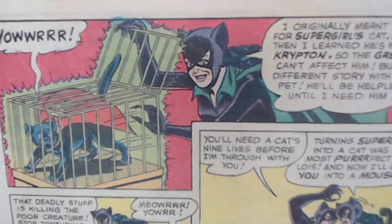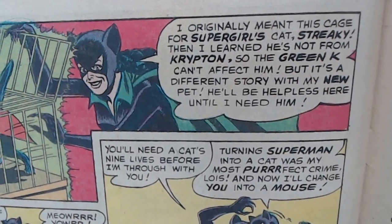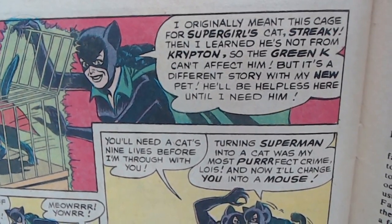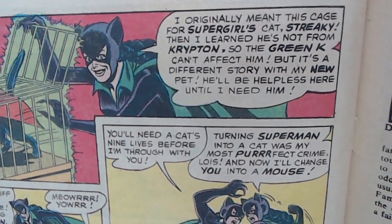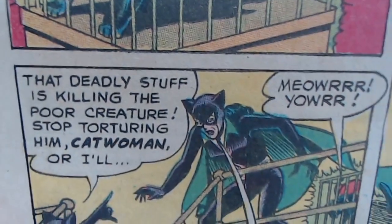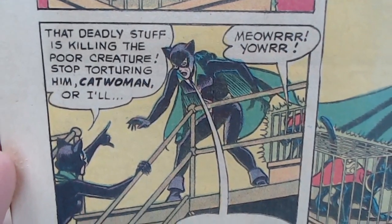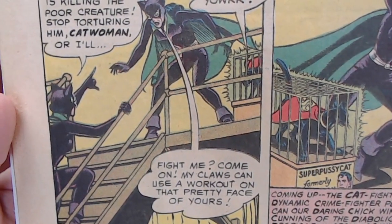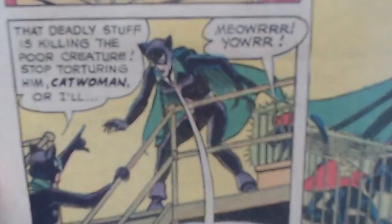Yarr! I originally meant this cage for Supergirl's cat, Streaky. Then I learned he's not from Krypton, so the green K can't affect him. But it's a different story with my new pet. He'll be helpless here until I need him. That deadly stuff is killing the poor creature. Stop torturing him, Catwoman, or I'll meow roar. Fight me? Come on, my claws can use a workout on that pretty face of yours, Catwoman says.